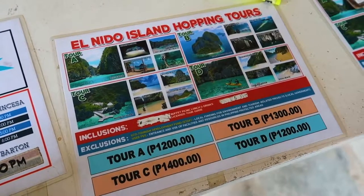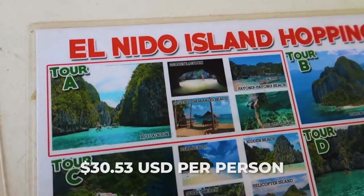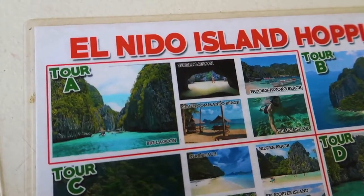All right, we're gonna do tour A, which with the fees is $1,600. The other thing that we found out is you can't take plastic water bottles on the boat, but that means we would be going 8 hours without water. So we have a small plastic one that we're gonna hide in Taylor's new toy.